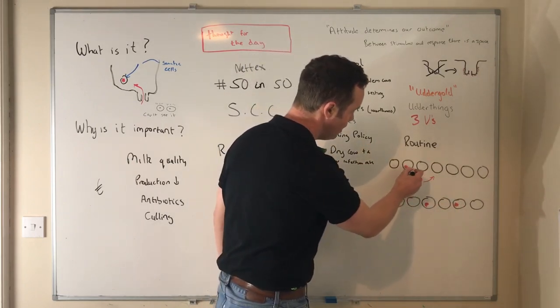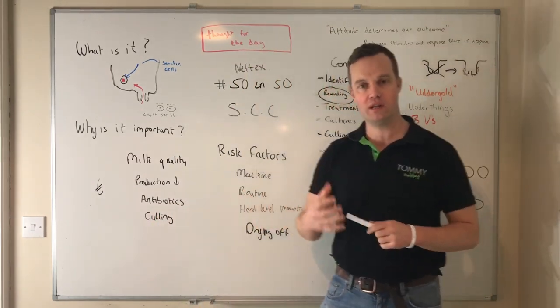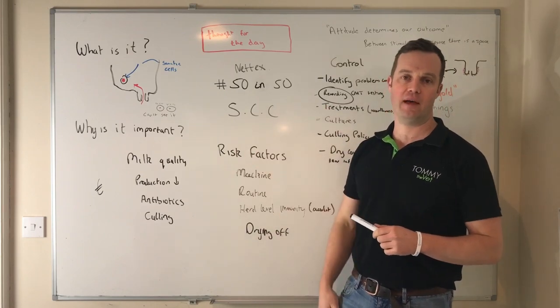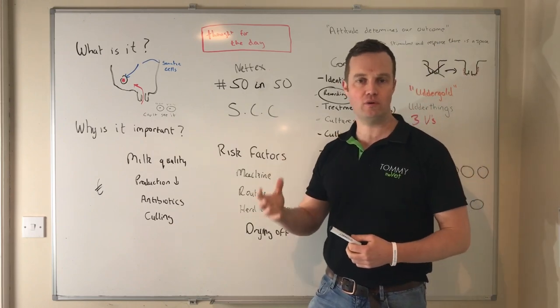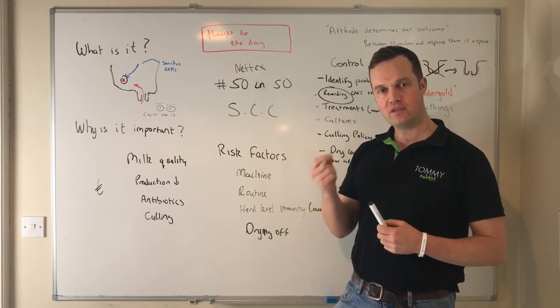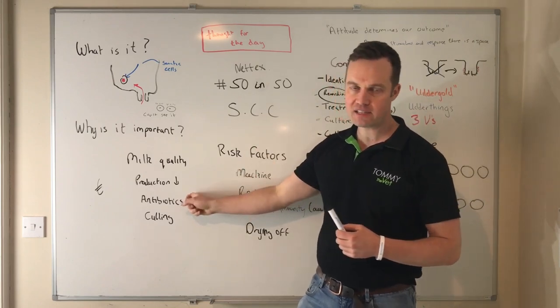So the routine becomes really, really critical. When I look at somatic cell count, I really like to get into the parlour and look at the routine that's being done step by step. Somatic cell count issues can be a little bit frustrating. We tend to say, what's the best tube? What can we do? Can we start with teat dipping alone? We can't. We need to look at all the risk factors. And when we start controlling them, we can get somatic cell count under control. It can have a massive impact on profit.